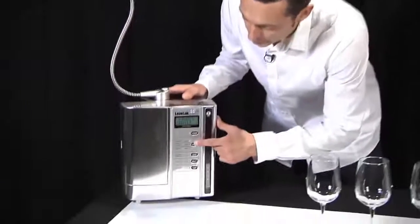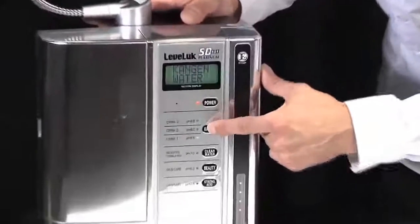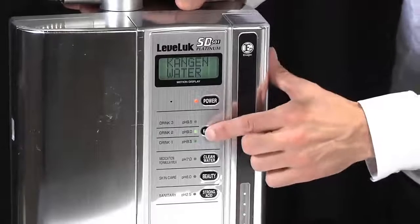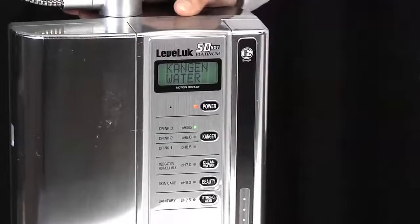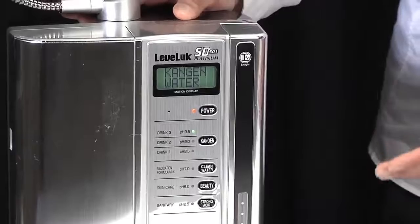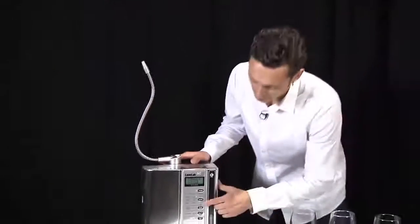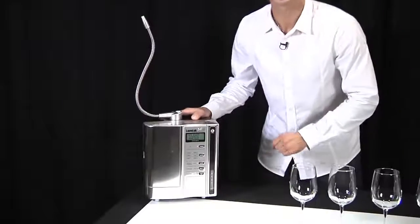The top three functions are our drinking water. We can go from Kangen water 8.5 to 9 to 9.5. We encourage people to start at 8.5 for a week, 10 days, then move up to 9, and then 9.5. Then we have clean water.